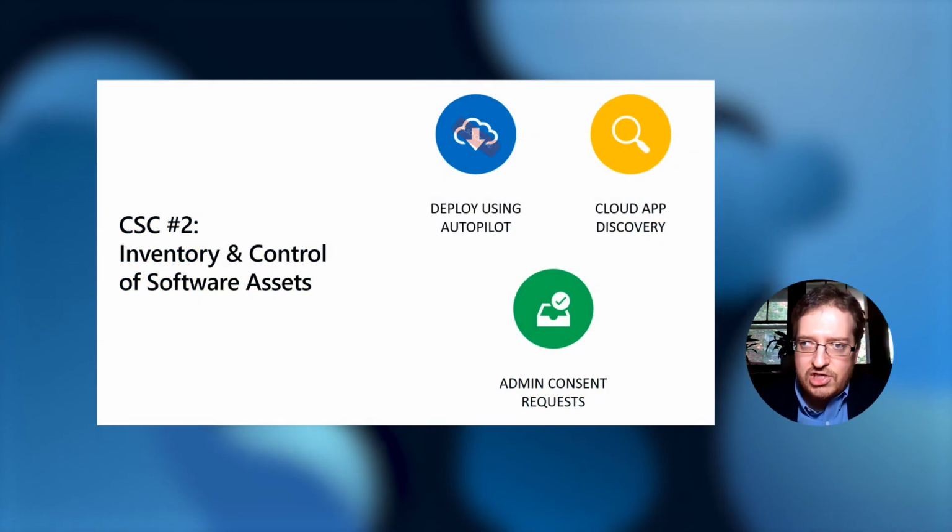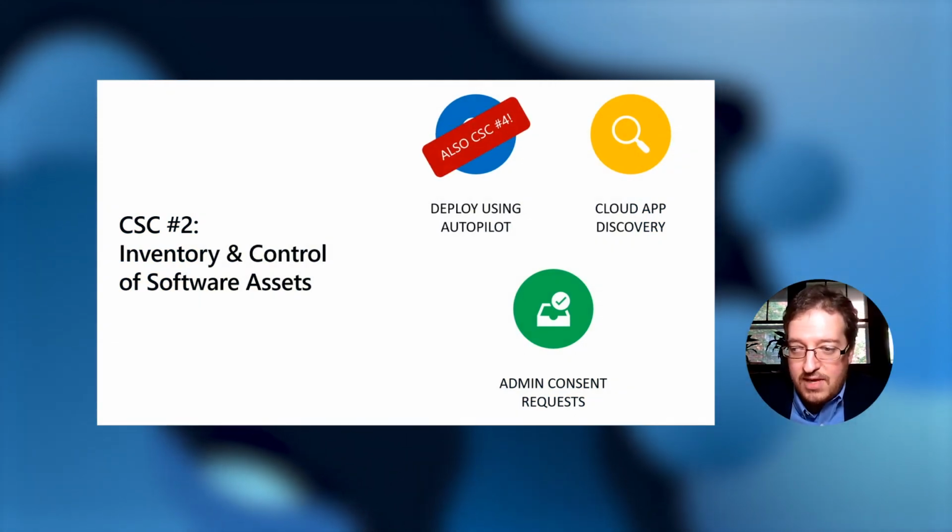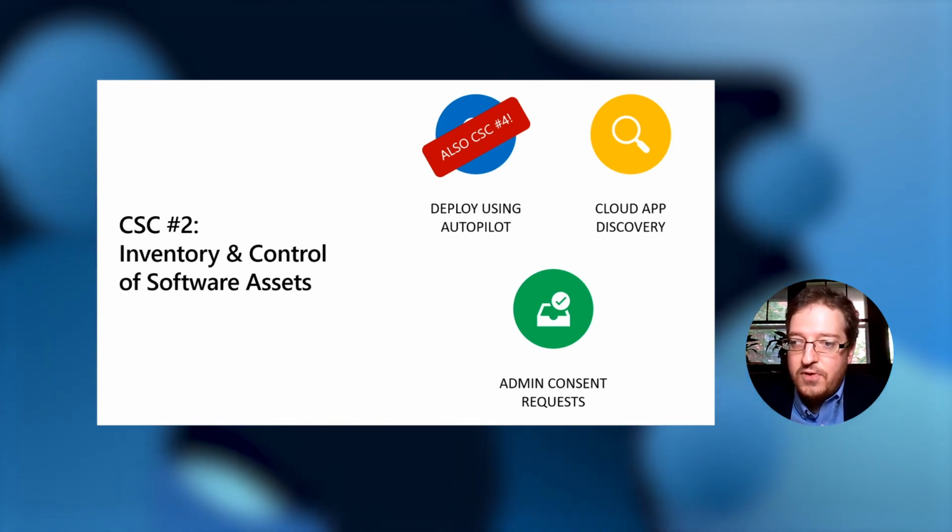Now, this actually also helps you to solve critical security control number 4, which is coming up. It's all about limiting the admin privilege. So it's kind of nice. You get a 2-for-1 here.